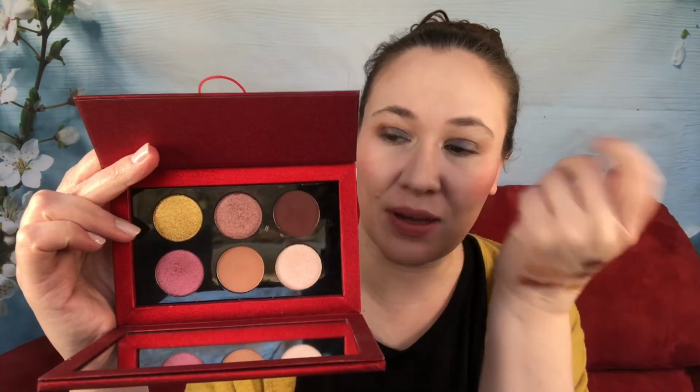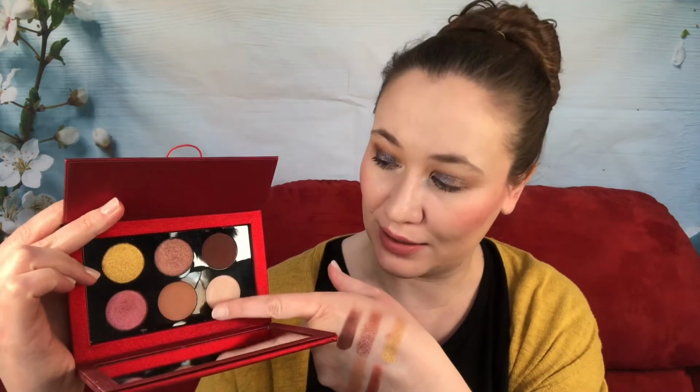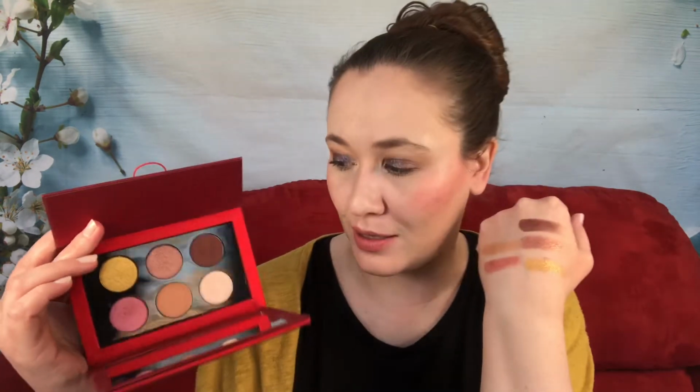The one thing I will say about this, because there are only 2 mattes, so you have the dark brown and the light brown, I felt like this one I didn't get as many different looks with, because it would be these 2 base shades and then maybe this on the lid, or maybe it is a highlighter, and then the other one's on the lid. So I didn't feel like it was basically the same look over and over, but with just a different shimmer, which is fine. Like, I do like that, but it felt a little bit less exciting than some of the other palettes that I'm going to talk about, even though the quality of these, oh my gosh, so good.